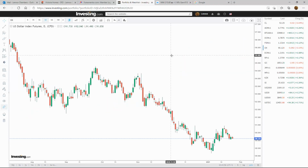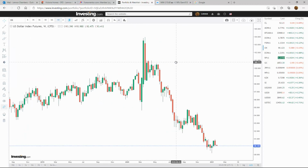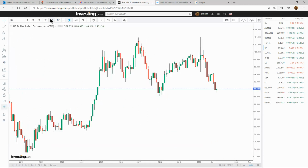Okay, the US dollar on the weekly. This has been in quite a funk to the downside. So let's go to the monthly. On the monthly, what we're seeing here is that we're very close to our low since 2018, basically. That's quite a while ago, and we almost hit it, and it looks like it wants to bounce, but there's some indecision there. There's an indecision candle on the monthly.